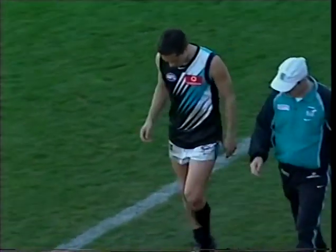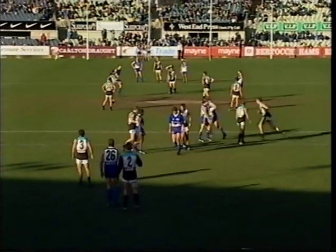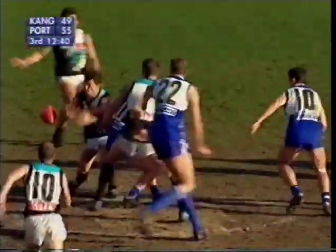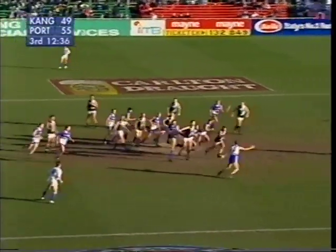So Gavin Wanganeen walks the boundary line. It's Port Adelaide take the lead. They lead by a goal. 24 possessions to 14 in this third term. Both sides have gone inside 50 on 4 occasions, but Port just playing a more direct style in this third quarter. Getting forward of the ball and streaming in, giving their forwards a good chance.